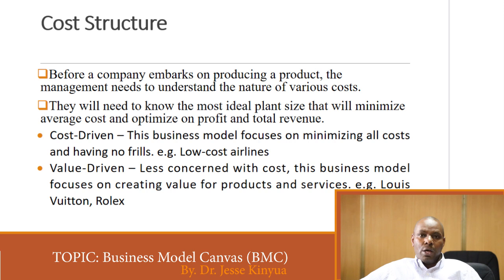That is something that you need to think about even beforehand, before you buy the plant. You need to know the ideal size of the plant or equipment that is going to minimize cost, because the larger the plant, the better, because it will help in lowering the cost per unit. But again, you may not have all those resources to buy a very big plant, so you may start small, and with time you're able to grow.